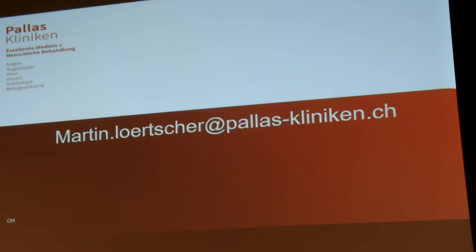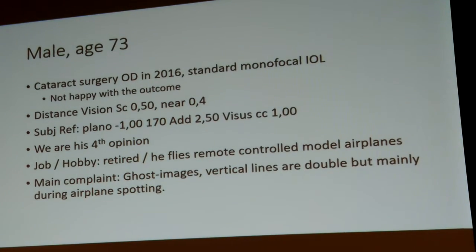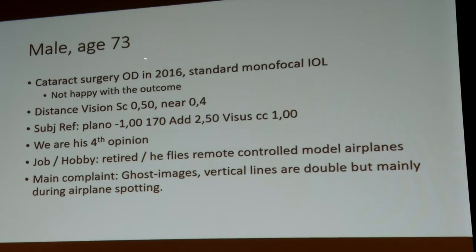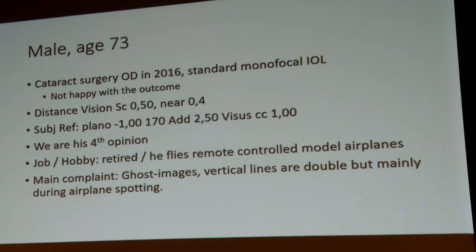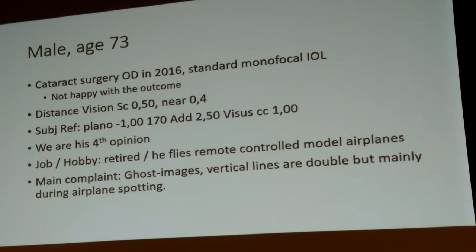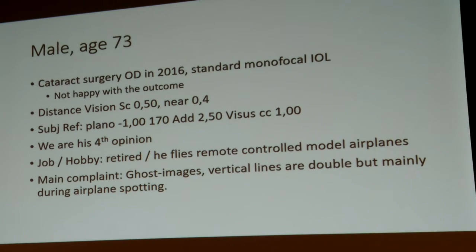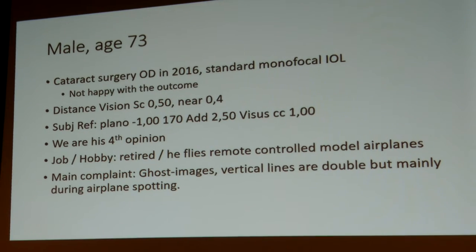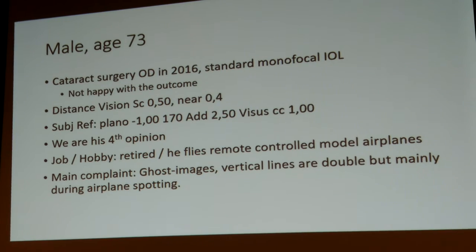And if you like, I have with me 2 cases where the eye trace actually helped us a lot. We had a man coming in, age 73, and we were his 4th opinion. He had cataract surgery a few years ago, in 2016, and he wasn't happy, even though he reached 20/20 vision with glasses. Without glasses, 0.5, 20/40. But he wasn't happy.